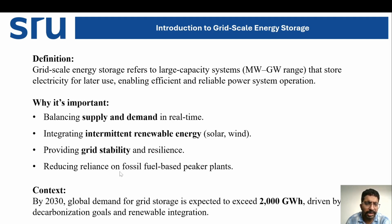If we consider gas turbines, these are fossil fuel based, so they consume more fuel, burn more, and create carbon dioxide emissions. These are the problems with fossil fuel based peaker power plants. So generally we will go for either hydro or some form of large scale dispatchable battery units. Now the context is that by 2030, global demand for grid storage is expected to exceed around 2000 gigawatt hours, driven by decarbonization goals and renewable integration.